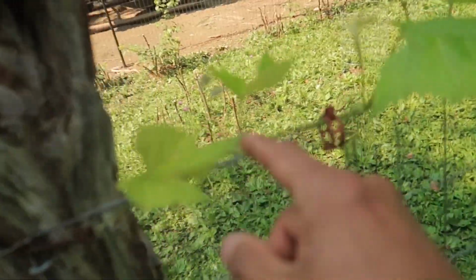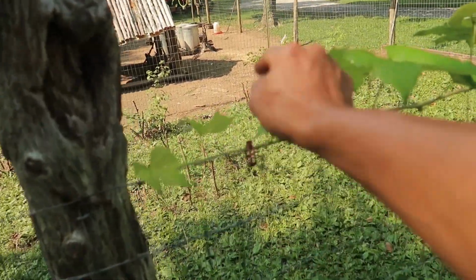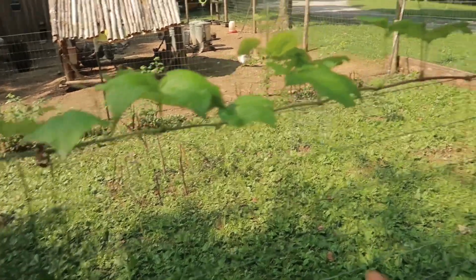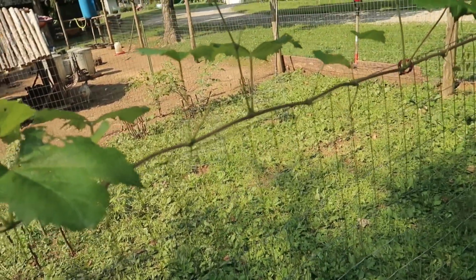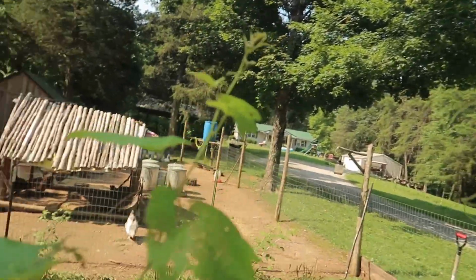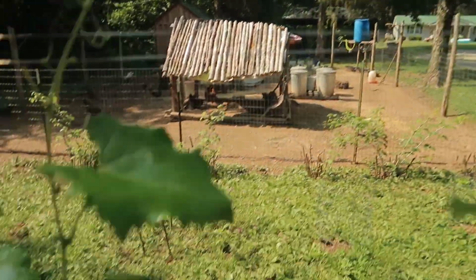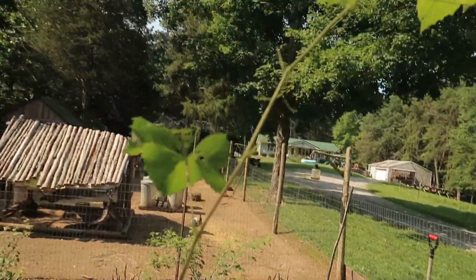So that's it. And then I'm just gonna let the energy be focused on growing these. So it grows the spurs from each node. Hopefully next year we'll start producing grapes. Yeah, but you can tell those Japanese beetles have really eaten everything up, just completely. My leaves have just completely been gone.